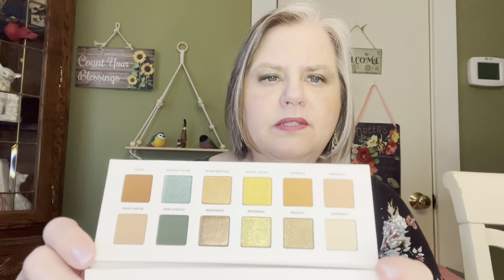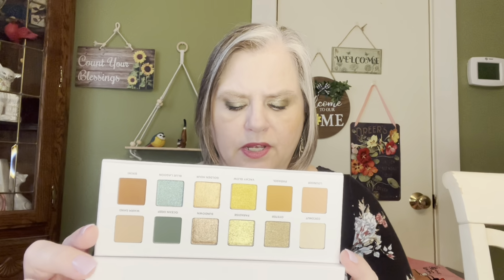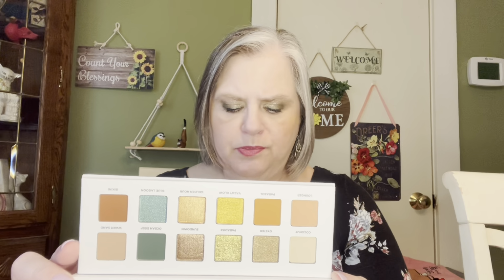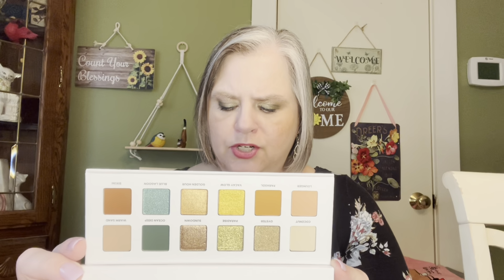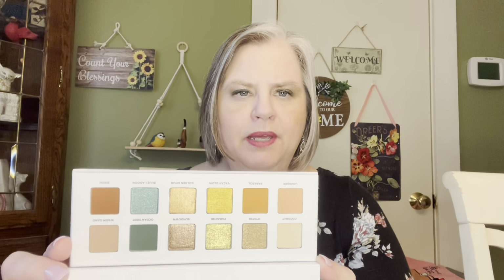There's, let's see, 6 shimmers and 6 mattes. So very summery colors. That is very pretty. Valued at $40. Bring out the beachy vibes any time of year with this Glam 12 shade eyeshadow palette, inspired by a tropical vacay with velvety mattes and buttery shimmer shades.